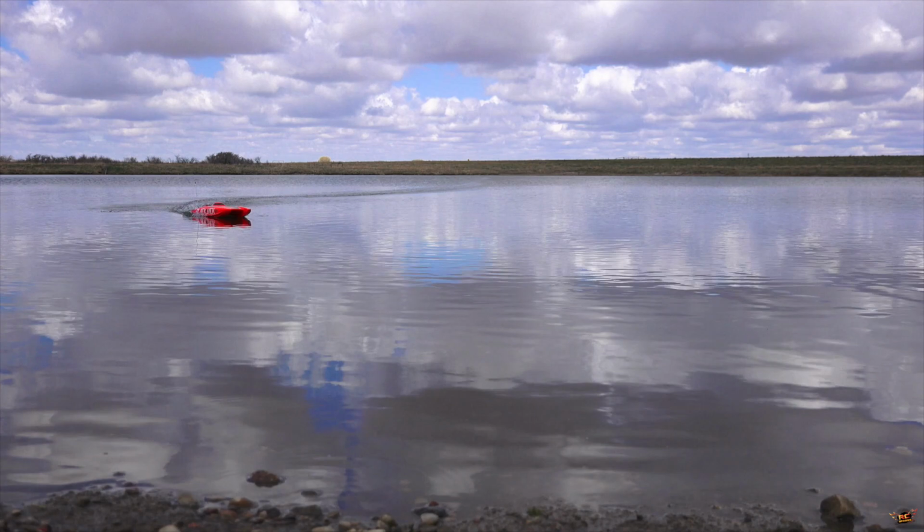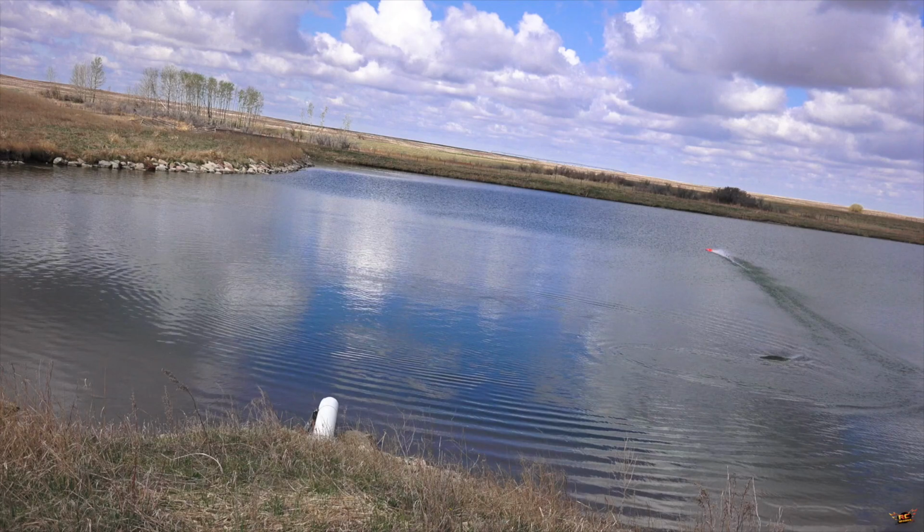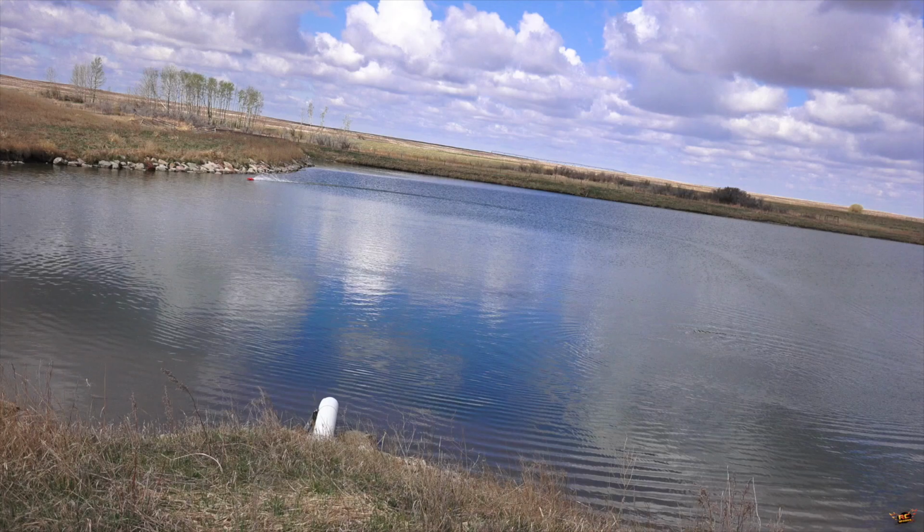Cool to see it hydroplane like that. Let's get you zoomed in. Woo!